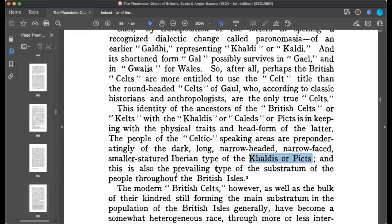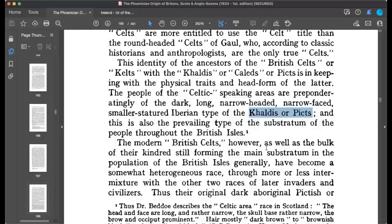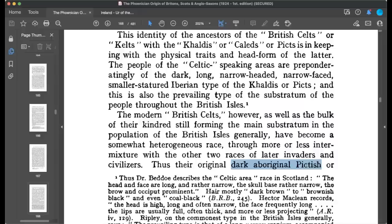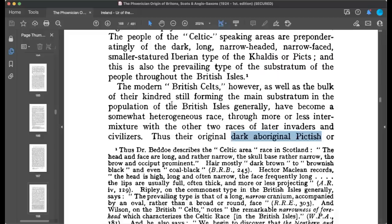The modern British Celts, however, as well as the bulk of their kindred, still forming the main substratum in the population of the British Isles, generally have become a somewhat heterogeneous race through more or less intermixture with the other two races of later invaders and civilizers. Thus, the original dark aboriginal Pictish, the dark, who's the Picts, all right, a lot of your surnames are actually ancient Pictish surnames. Gaelic ancient, look at that. They're talking about your family here. All right, Pictish, Chaldean, Chaldees.